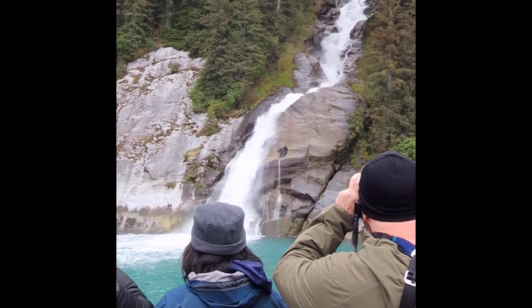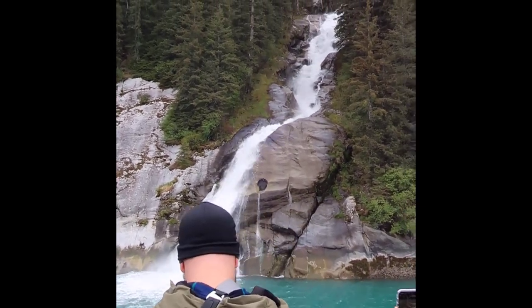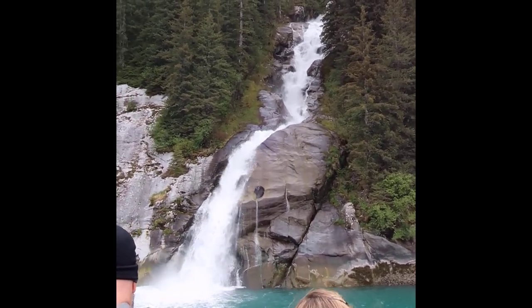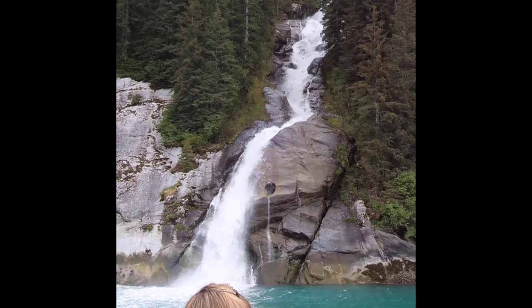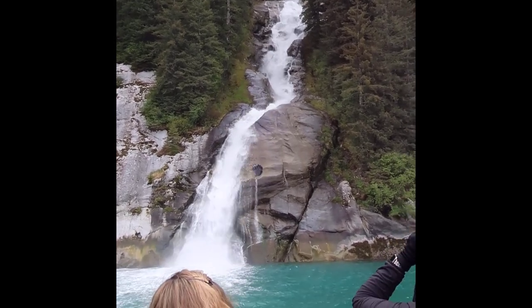Number of very active waterfalls in various places up the fjord. This is a video of just one of them. Static photos of waterfalls or videos with people's heads in them, this is the best one I've got. It was, and they were loud. They were beautiful.